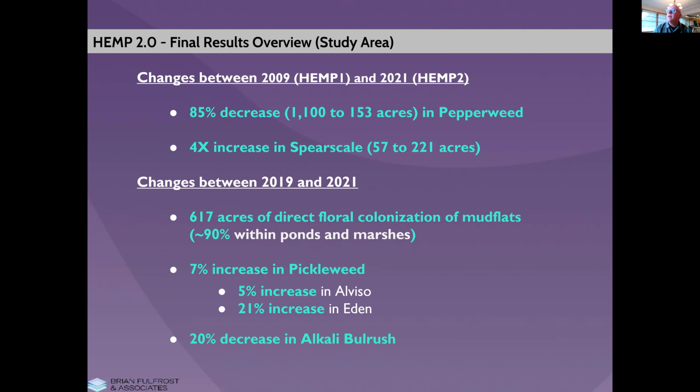the most recent study. There was about a 7% increase in pickleweed, which was slightly bigger in Eden. We saw quite a big increase in colonization, and oddly a 20% decrease in bulrush. I think that's more phenological than anything. At the time of satellite flyover, a lot of the alkali bulrush, specifically the maritimus, was decomposed, and so unfortunately we didn't capture it fully. Could be an indication of other things, like shifts in salinity that could be cyclical.